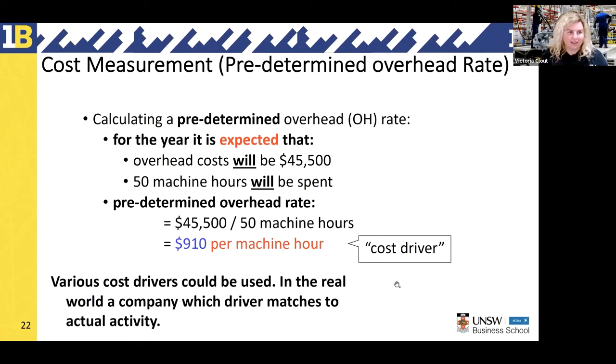Machine hours, in this case, is then our cost driver. And so it must be that this factory uses the majority of machines to manufacture the product. We then will multiply that overhead rate by the actual number of hours for each of our products.